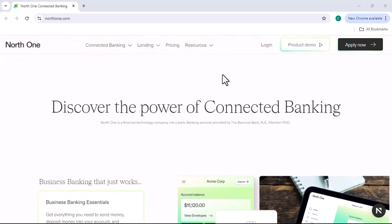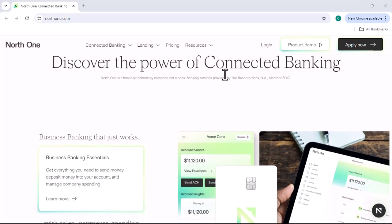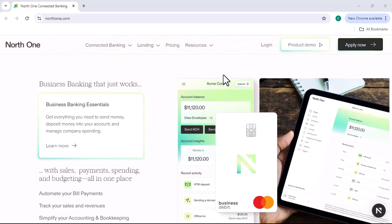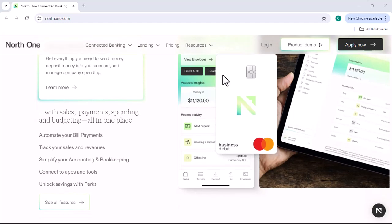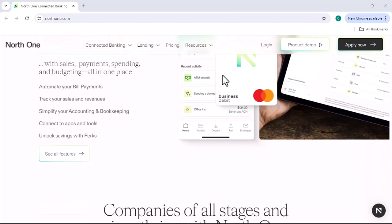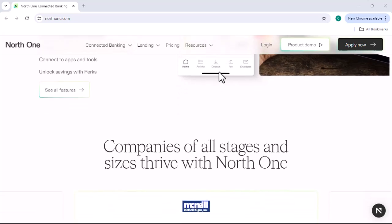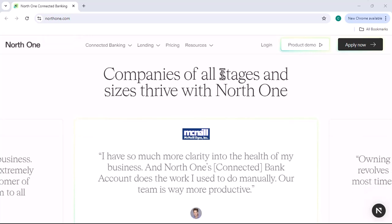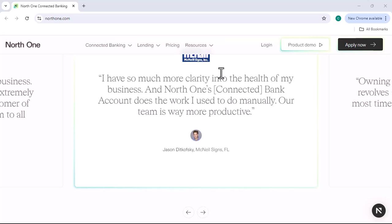Now, why is this FDIC insurance so important for small business owners? Well, small businesses often operate with tighter margins than larger corporations. A sudden loss of funds could be devastating. FDIC insurance provides a safety net, ensuring that your hard-earned money is protected, even in the worst-case scenario. This allows you to focus on running your business without constantly worrying about the security of your deposits.